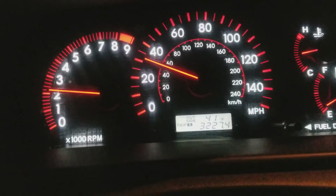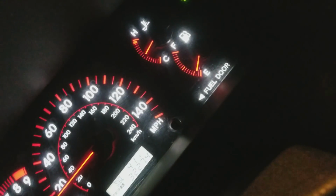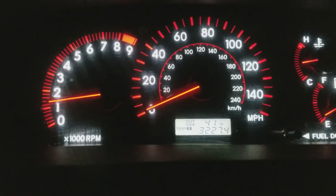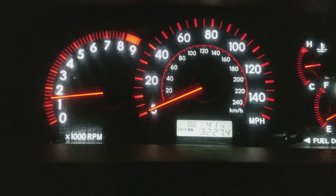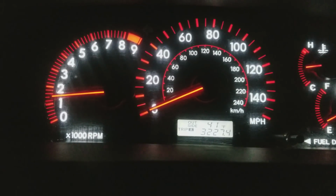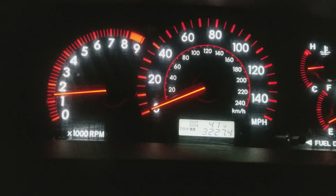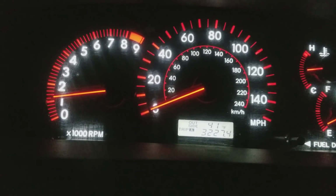So, if somebody comes up to you and says, "Hey, I want to do a second gear roll at 30 miles an hour," you're gonna lose. There's no doubt about it that you're gonna lose that race. I don't care if you're racing a Caravan. I don't care if you're racing an Odyssey. If you don't know what those are, minivans. You're gonna lose because this car doesn't have torque.